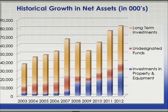This chart shows an analysis of the historical trends of our net assets. This pattern has remained consistent from prior reports. As you can see, the net assets designated for long-term investments, which you'll see in gold, grew steadily from 2002 through 2007, and long-term investment market values have gained significantly since 2009, but have remained relatively stable in 2012. We'll cover the investment performance in greater detail in the investment report.